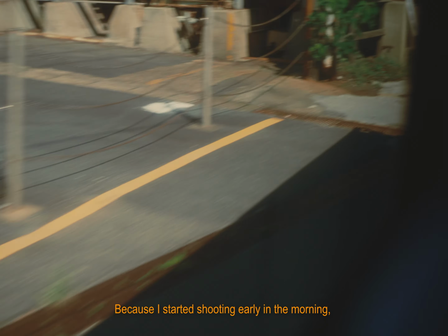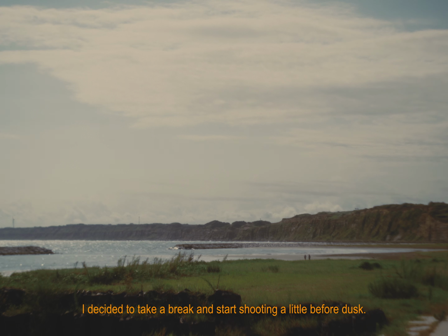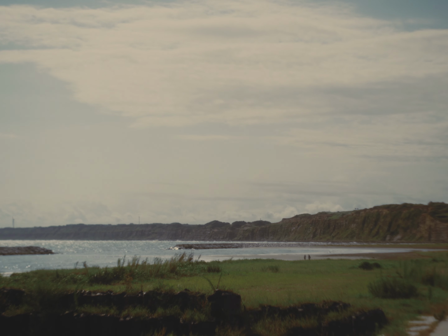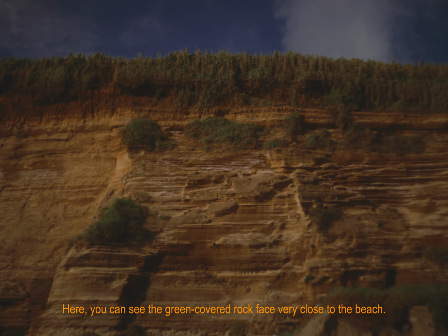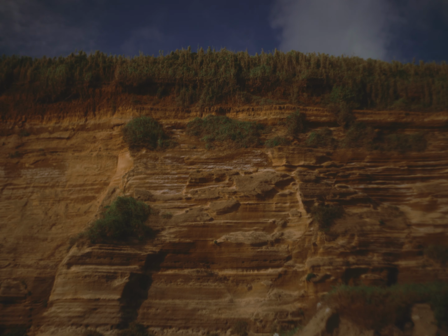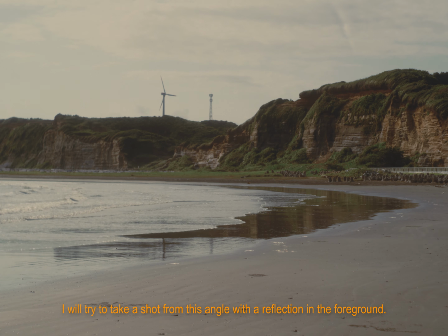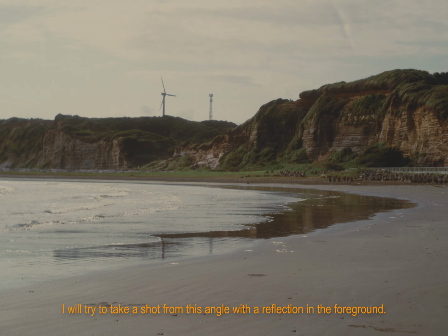Because I started shooting early in the morning, I decided to take a break and start shooting a little before dusk. Here you can see the green covered rock face very close to the beach. I will try to take a shot from this angle with the reflection in the foreground.